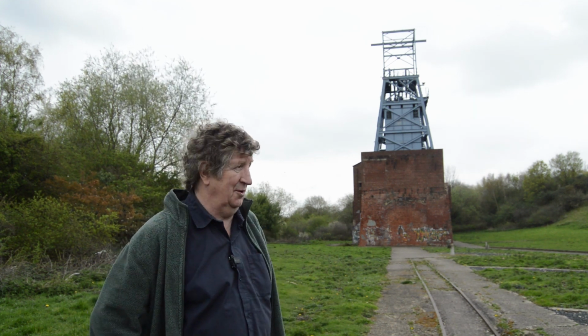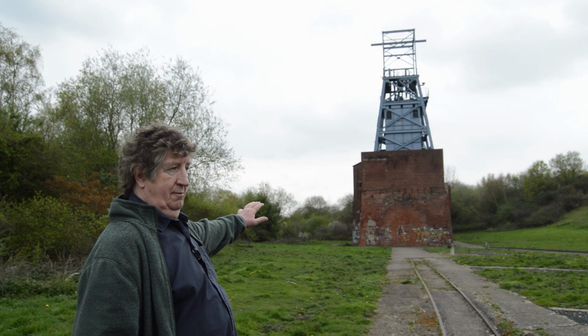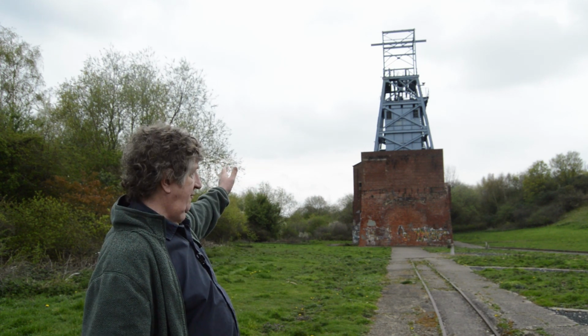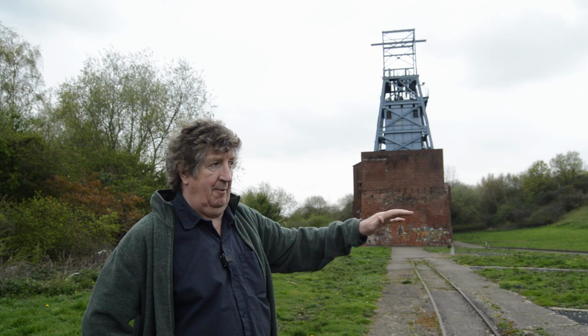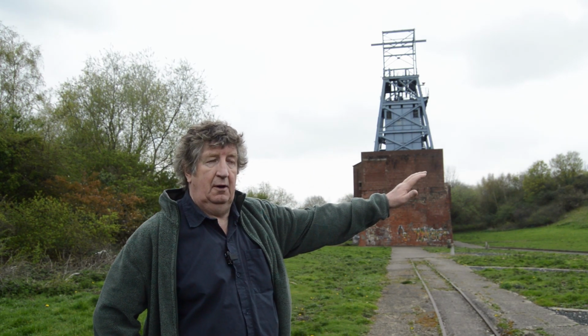Well, some people who may be more familiar with this site could tell you exactly, but there were a lot more buildings than this here. There were where the air was drawn out of the mine, so a big fan venturi over there. The mechanics workshops, electric workshops. This is when I first came here, because the other side of the site hadn't been developed.